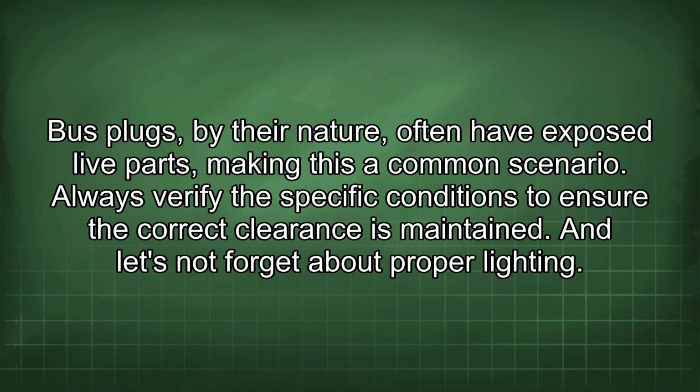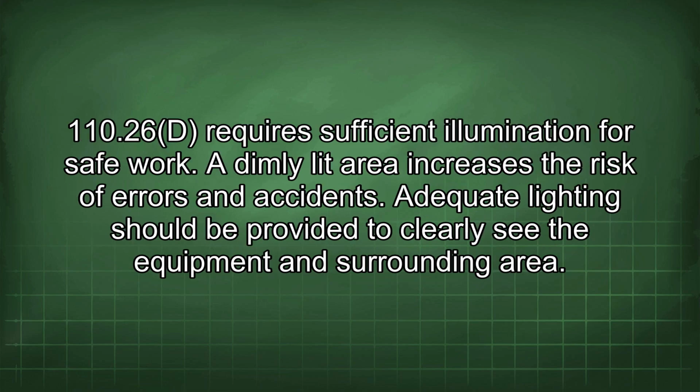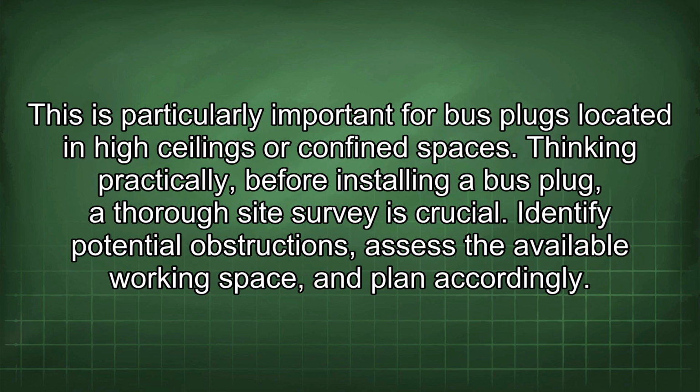And let's not forget about proper lighting. 110.26d requires sufficient illumination for safe work. A dimly lit area increases the risk of errors and accidents. Adequate lighting should be provided to clearly see the equipment and surrounding area. This is particularly important for bus plugs located in high ceilings or confined spaces.